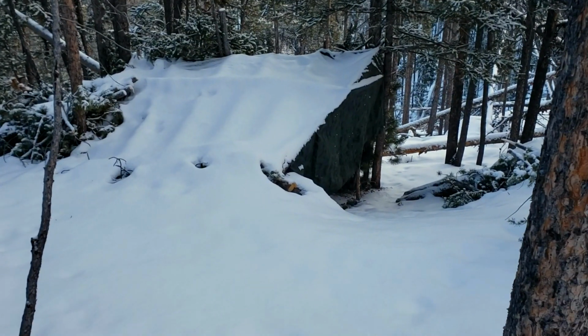Let's go inside and see what we got. A little bit of cave in there, but nothing crazy. It's dry in here. It's a little dark too. We'll get her opened up, but the roof held.